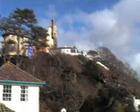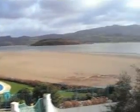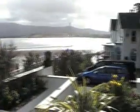As we continue down the hill we get our first view of the helicopter lawn, which didn't used to have that swimming pool. And this of course is the old people's home.